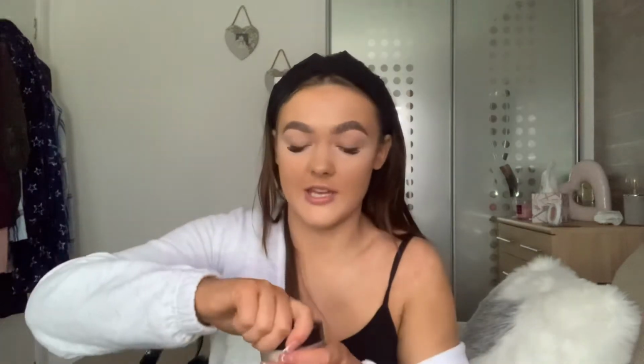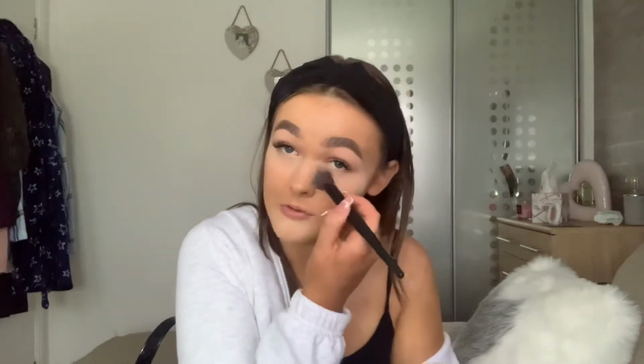And then I go in with the Laura Mercier setting powder. And this is obviously just in the translucent shade. And then I'll just use this Morphe brush. They don't have numbers on them, so I couldn't actually tell you, but I'll try and find the set on the website. So I'll just pat that on any sections that I want to highlight. So I'll just go under my eyes. I'll just go around my nose because I feel like that's where my makeup sweats off, if you know what I mean. So I'll just do all this.